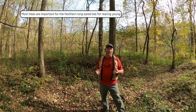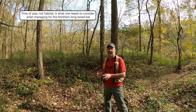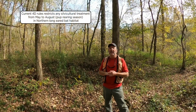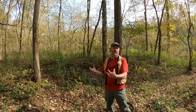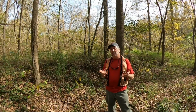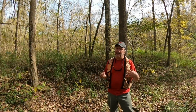Any size tree that's probably about 5 inches DBH or above is potential habitat for rearing pups for this bat. So with this particular species, it's not the habitat you need to be concerned about, it is the time of year. Because under the current 4D rule, which may change, but right now you're restricted from doing any sort of silvicultural treatment during the period of May to August, which is the pup rearing time. So unlike Michaux sumac, where you have to be concerned with habitat, with the bats you have to be concerned with time of year. Also at the same time, if you don't have to, you don't necessarily want to take trees that might provide not hibernacular, but areas for pup raising. So in conclusion with the northern long-eared, it's a time of year thing, a temporal thing, not a habitat you have to consider.